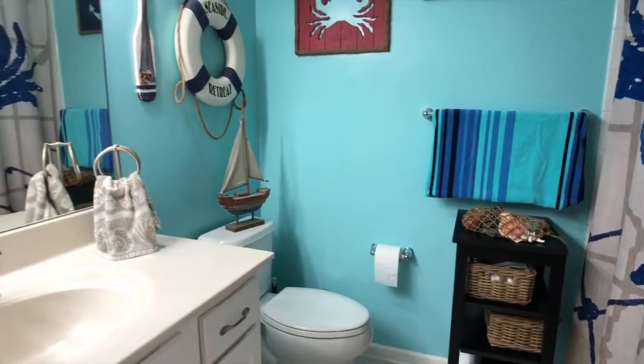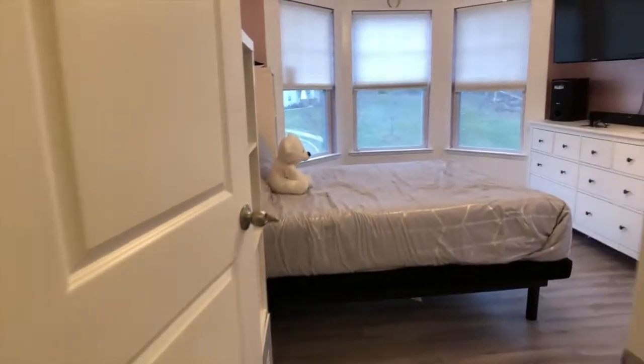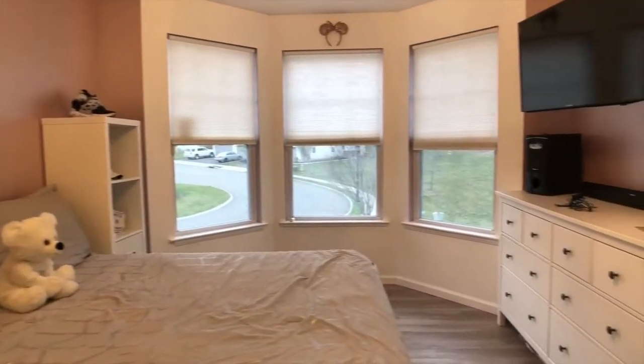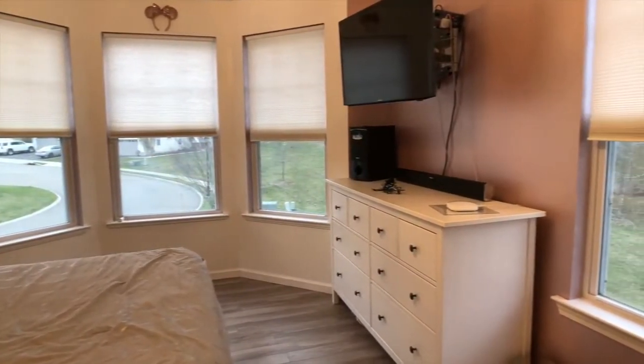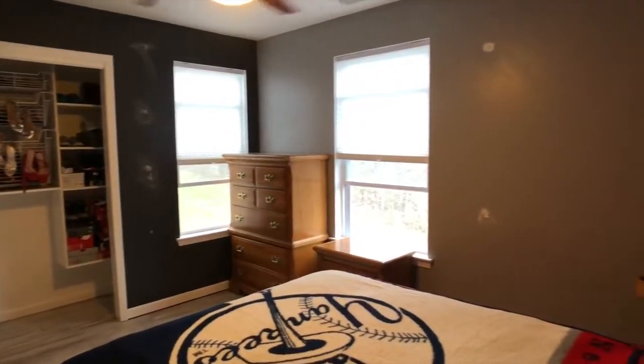The second full bathroom is shared by the 2 other generously sized bedrooms on the second floor, one of which features a bay window configuration, chandelier, and hardwood floors, the other a large closet, hardwood floors, and ceiling fan.